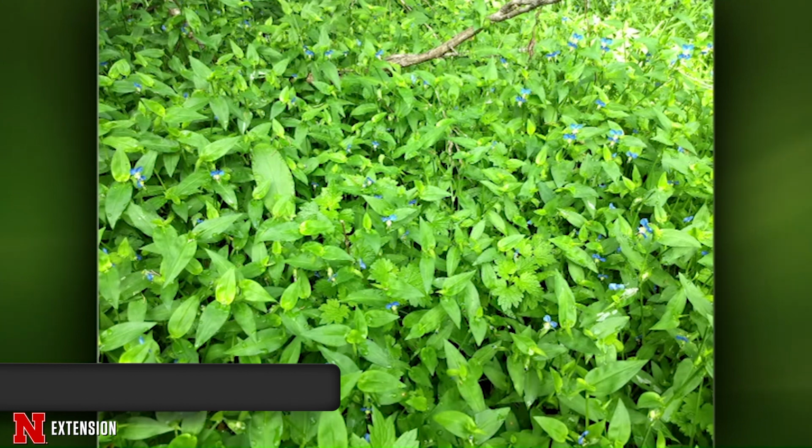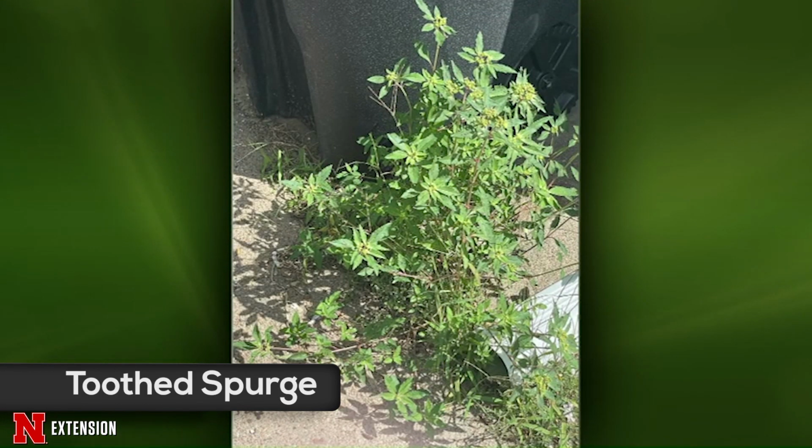All right, your next picture, she's seen some publications about poison hemlock with purple on the stems. This plant has purple in the foliage.